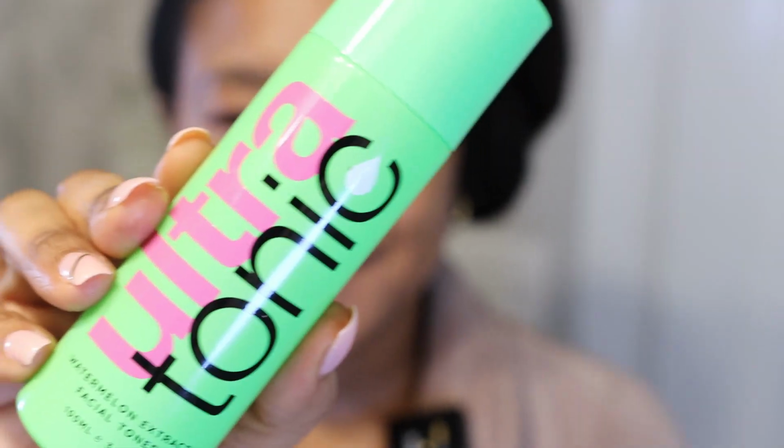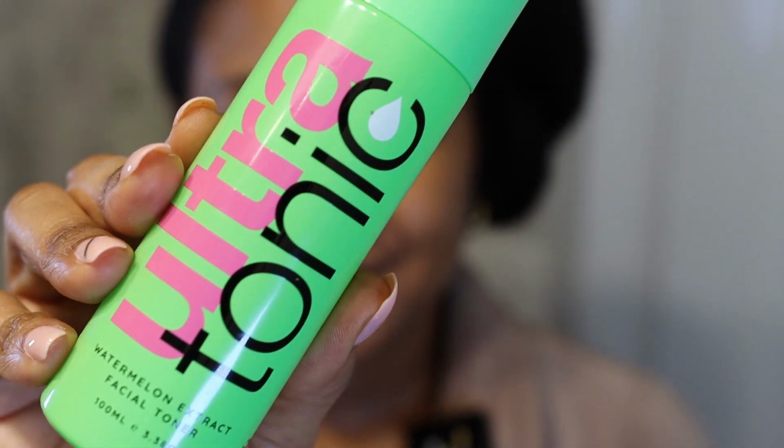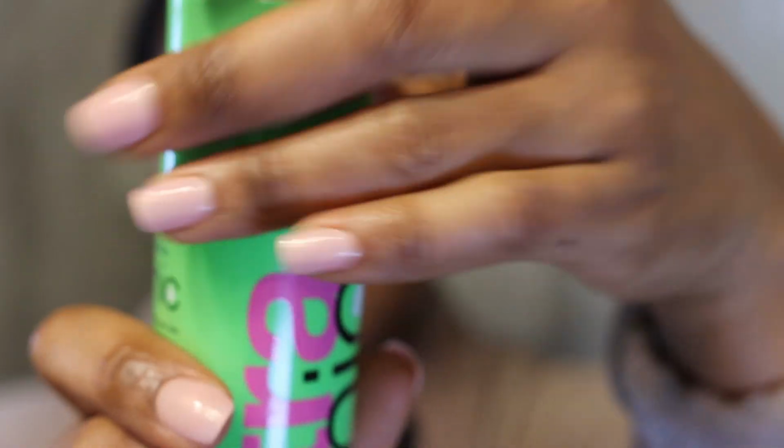Anytime you're applying creams, serums, moisturizers, you always want to go from the thinnest or the lightest product to the heaviest or thicker product. So I'm going to go in now with my toner. And the toner that I've been using is the Ultra Tonic Watermelon Extract Facial Toner, and it has hyaluronic acid, as well as citrus extract and grape extracts, along with watermelon extract, and they help to gently remove dead skin cells while promoting regeneration of new baby soft skin.